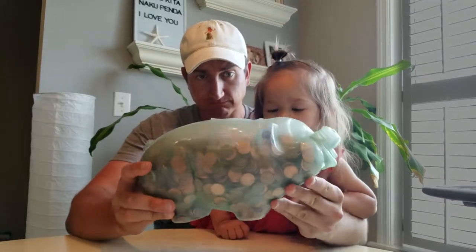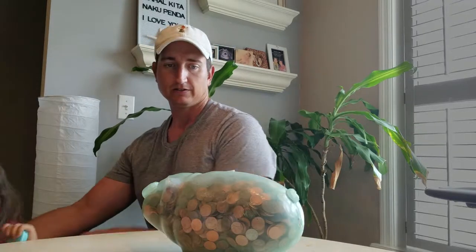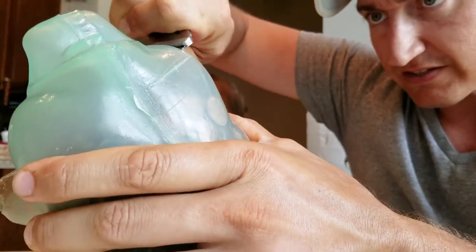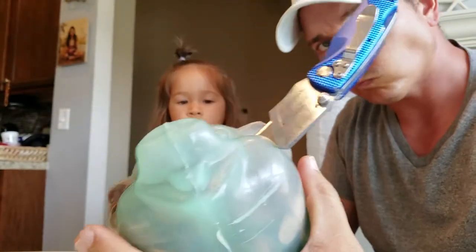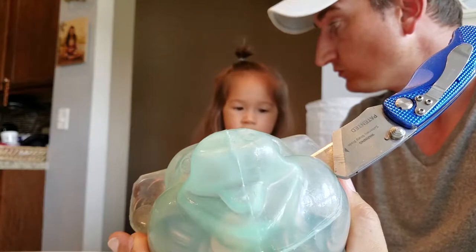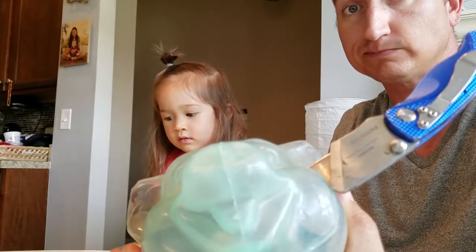How can we break it? I'll tell you what. For safety reasons, I had to cut the face off the pig to get the money out. It's a little morbid. That's not a nice thing, to cut the pig's face. I agree, Poppy. I wish there was a better way.